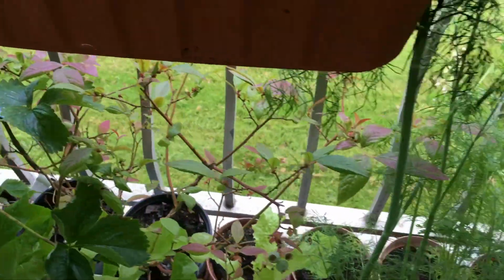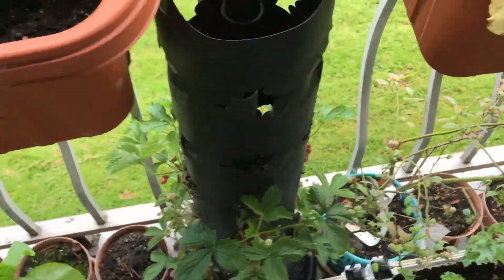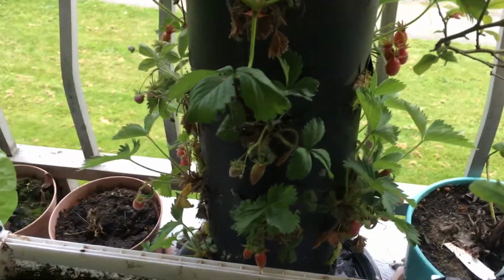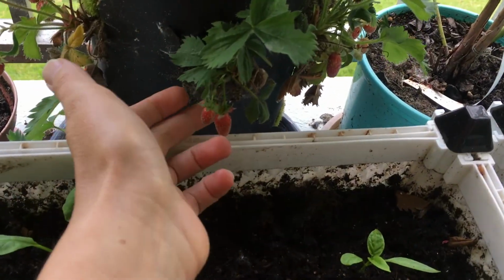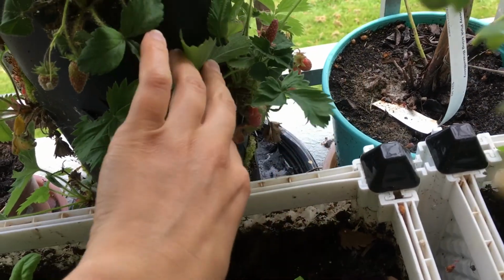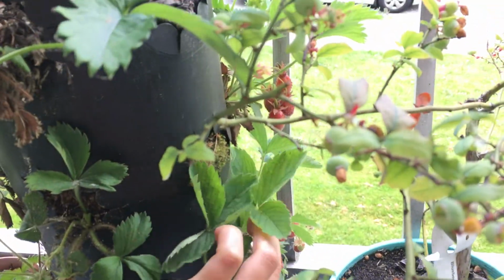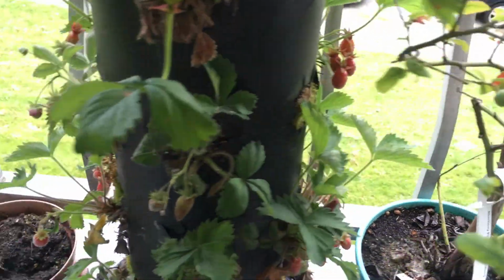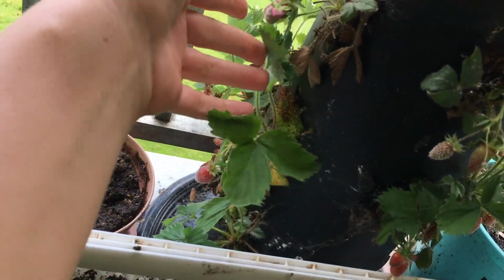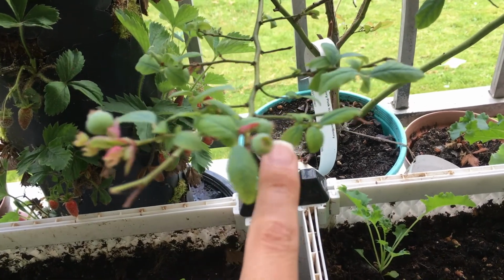That's all good. Looking beautiful. The other side of the berries here. Look, quite a bit of strawberries. Tiny, but they are so sweet. They are so sweet. Abundance. Love my strawberries. Ever-bearing strawberries. And here the blueberries.